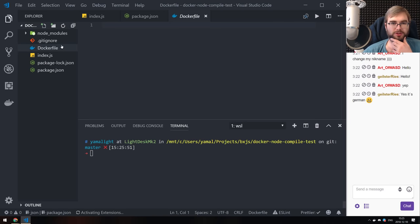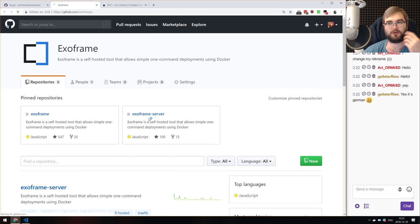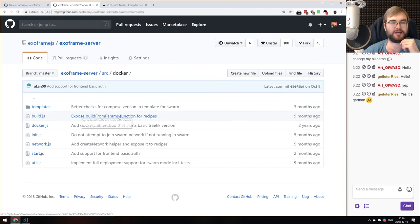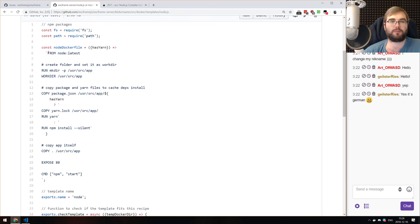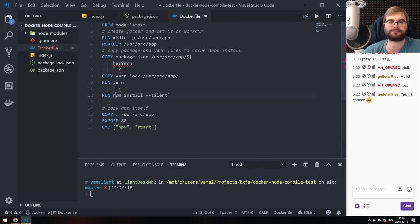Okay, so we have the Dockerfile, and I'm just going to use the same Dockerfile that I used in ExaFrame, because it's your more or less standard way of packaging Node apps, which works perfectly fine in pretty much all cases, but it can be quite slow, right? This is the core problem with it. So let me just copy that. We'll have to adjust it a bit because it has some bits of JavaScript in it.